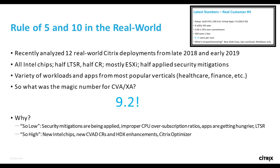So anyways, I think it's hanging right around 10, maybe it's trending down, and maybe it'll go down a little bit more. If you actually look at LTSR releases, which is where I think the majority of our large footprints are, it's creeping down to more like 8. But overall, once more people start deploying CRs or the next LTSR is out, I think you'll see this number go back from 8 up to 10 again. So anyways, maybe a future outlook there.